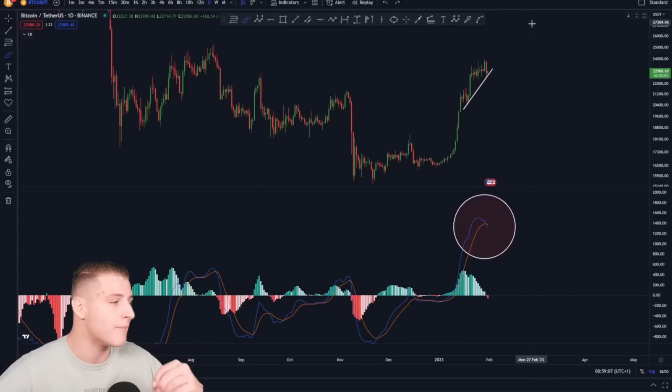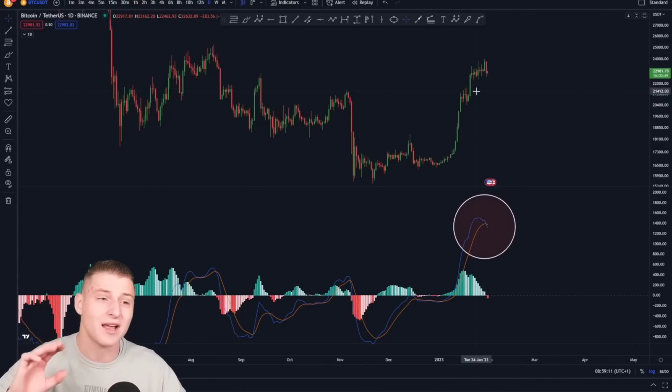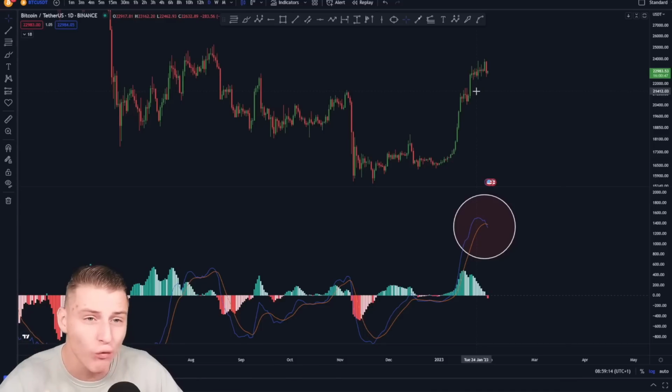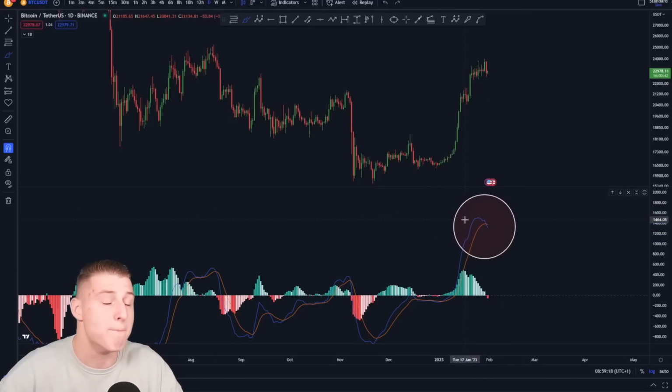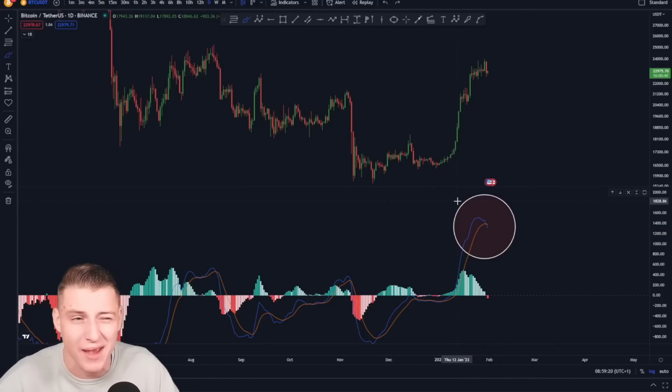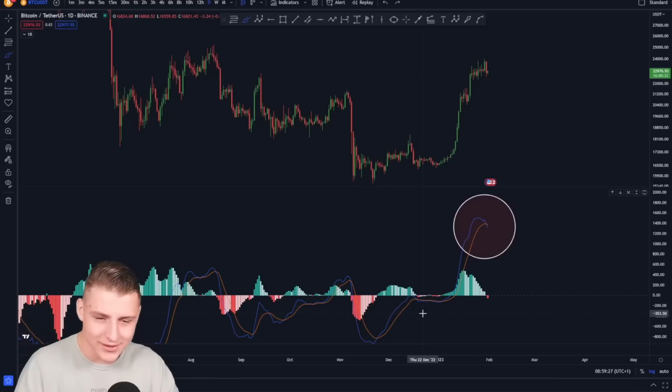I am also seeing a warning shot getting fired at Bitcoin right now here, because looking at the daily time frame, the MACD on the daily time frame, we can see that Bitcoin is currently experiencing a bearish crossover on the daily MACD. What is a historical bearish buy signal and what is also a historical sell signal. So let's see how this is going to be playing out.